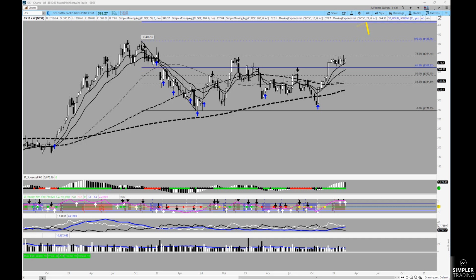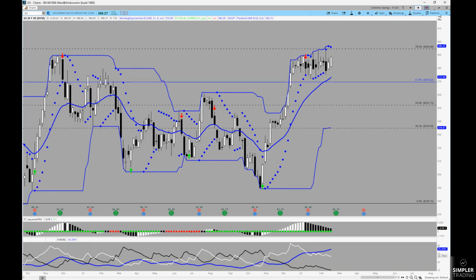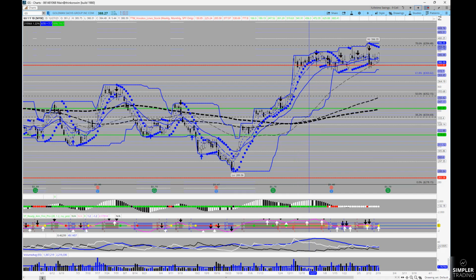But knowing that financials are a key part of this market, and knowing that you've got that squeeze set up inside a very tight daily pattern, that is a name to be focused on. Until it has some kind of drastic break below here, I will continue to remain bullish.